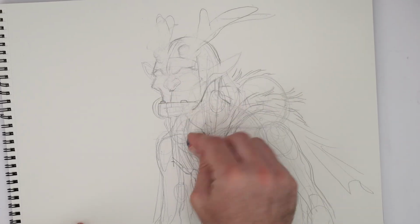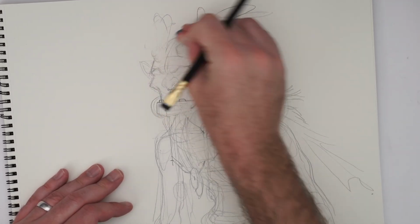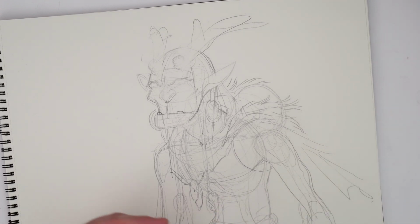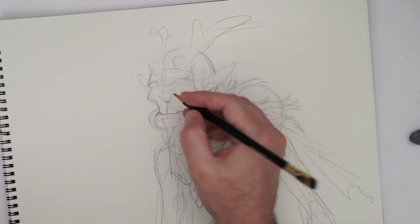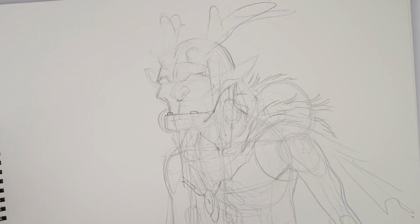So again, just doing a bit of cleanup, but I'll probably just keep this as a quick warm-up sketch. So not gonna erase it all the way down and try and get some sort of crazy finish. Again, lean into that sketchy aesthetic.